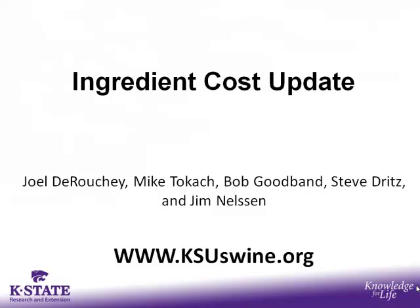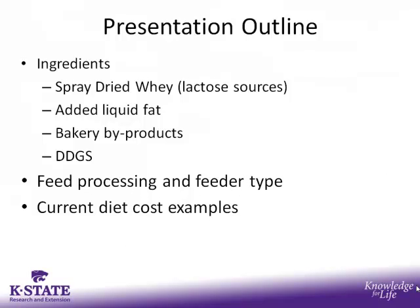And so what I want to focus some time on is some common ingredients. Certainly we recognize that, well, we've always tried to figure out how to feed pigs cheaper. This is nothing new to any of us. Oftentimes what we're trying to go against is obviously corn and soybean meal. Those are our two staple ingredients. When we balance them in a diet, it works pretty darn good.